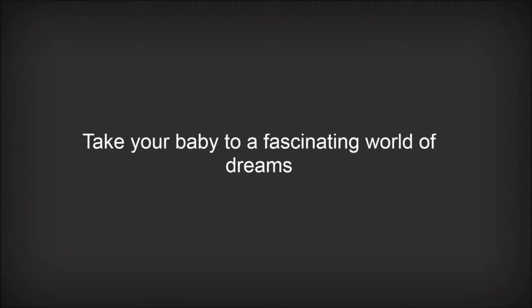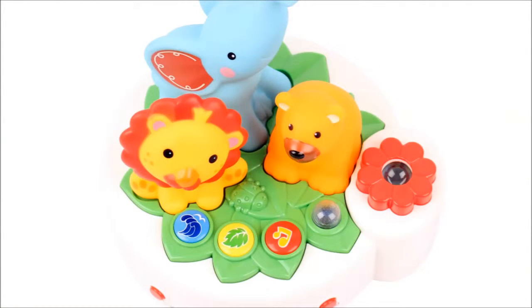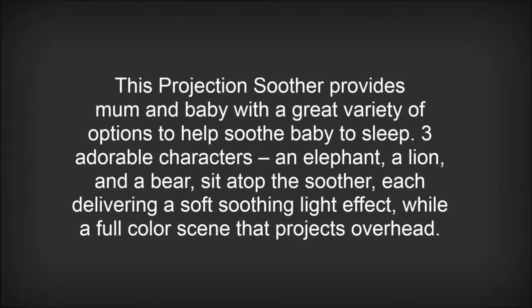Take your baby to a fascinating world of dreams with this Baby Nursery Nightlight 4-in-1 Projection Soother. This projector entertains your baby with characters projected on wall and ceiling. This projection soother provides mom and baby with great variety of options to help soothe the baby to sleep.